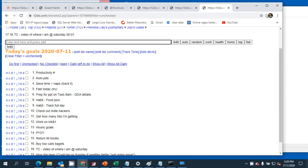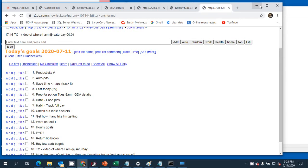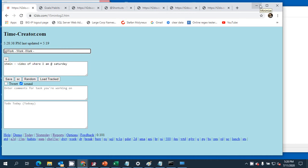And I'm not sure why I played that, but we'll do it again. Control-Shift-L. So it's a quick way. Takes a second to come here. And this is a bug. I don't know why it's doing that, putting the word work in there. So I probably have Control-Shift-L also set up to the word work.